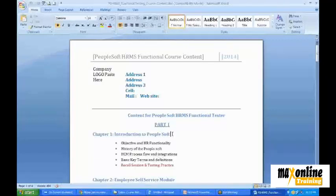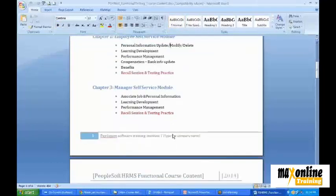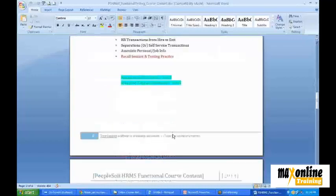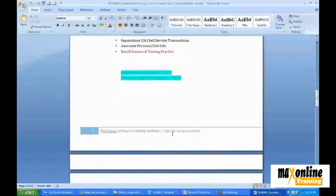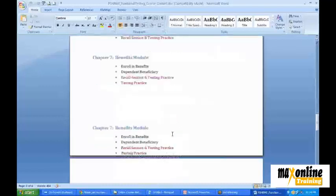See, now you can see my course content. Yeah, this is my course content. These are the topics I am going to cover in your course. This is the first introduction. Then employee self-service tasks, then manager tasks, then core HR and the tables we are going to see, then position management, then administer workforce, the main transactions. Next, absence management, and here, performance management.